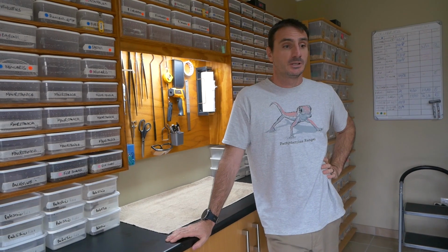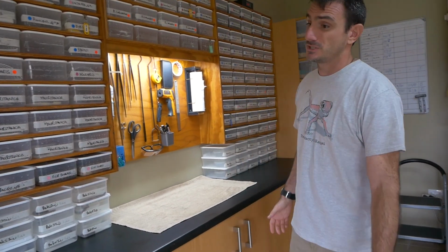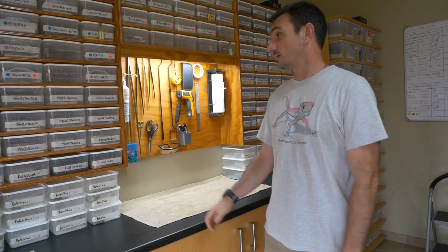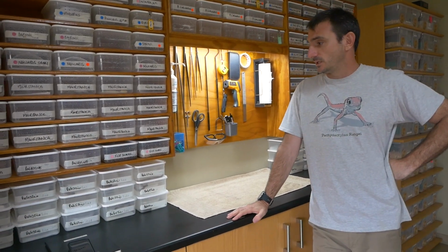Yeah, the idea is to keep it enjoyable. I certainly don't want my snake collection to be a chore. I don't want it to be all cleaning. As soon as you've got too many snakes that you're just cleaning all the time, I think it sucks a little bit of the joy out of it. But that being said, there's still a lot of snakes here. They all need to be looked after.